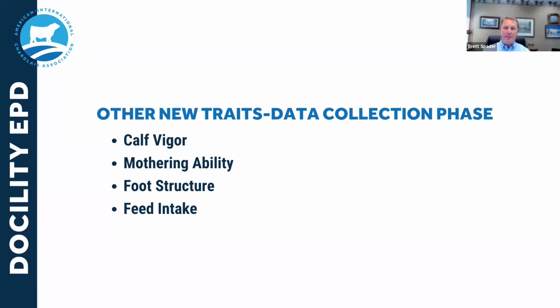But as we think about modeling these EPDs, we've budgeted for it. We have the clear direction from the committees and the board and the membership. And at this stage, it's a matter of getting enough phenotypic records to model those out. So this is where it falls back to the membership to submit as many data records as we can get within properly formed contemporary groups. You can find information about scoring your cattle on the website at charolaiusa.com.